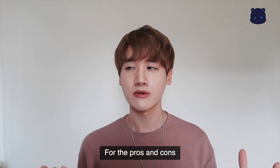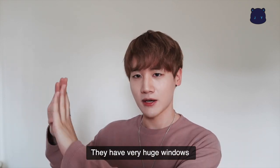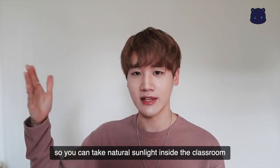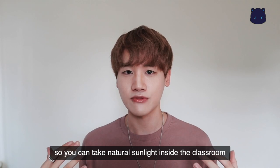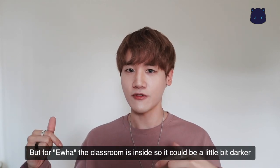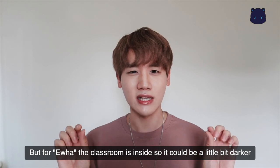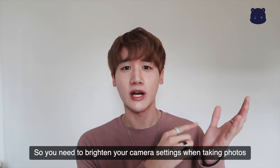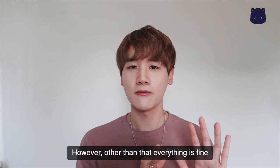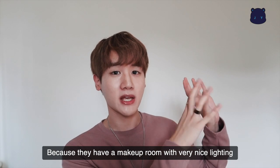Actually, I think the pros and cons for Gamseong Gyubok are that they have huge windows, so you can get very natural sunlight inside the classroom. But the other side for Yihua Gyubok is that the classroom is indoor, so it's slightly a little bit dark. So you need to brighten your photos. But after that, everything is fine because they have the makeup room.